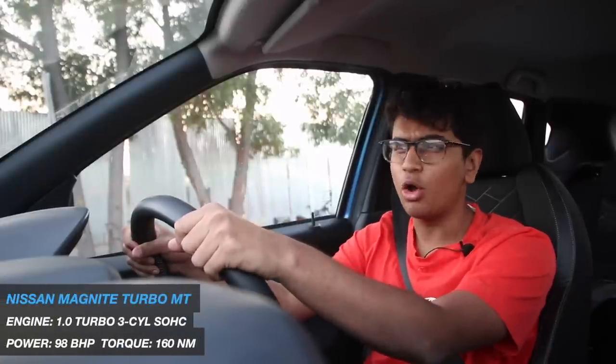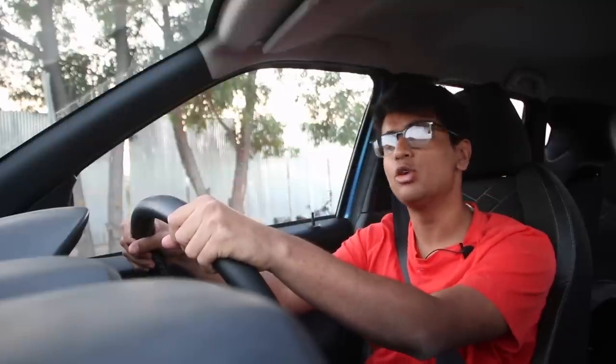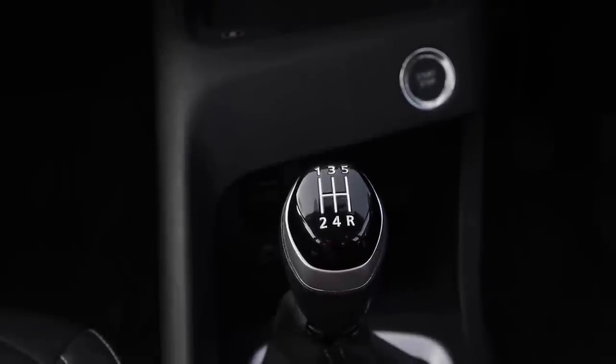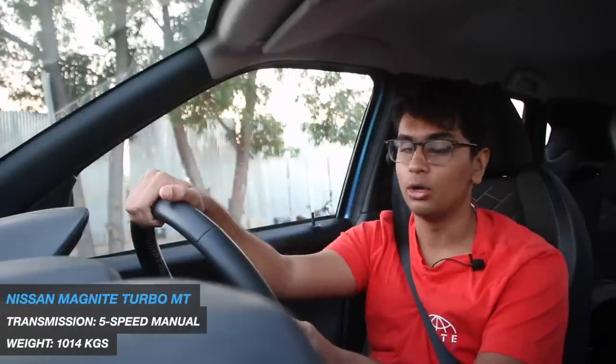So this thing, like I said, 1 liter, 3-cylinder turbocharged petrol engine pushes out almost 100 horsepower, 98 bhp and 160 newton meters of torque. It runs the power through the front wheels and a 5-speed manual gearbox, and it weighs 1014 kilograms.